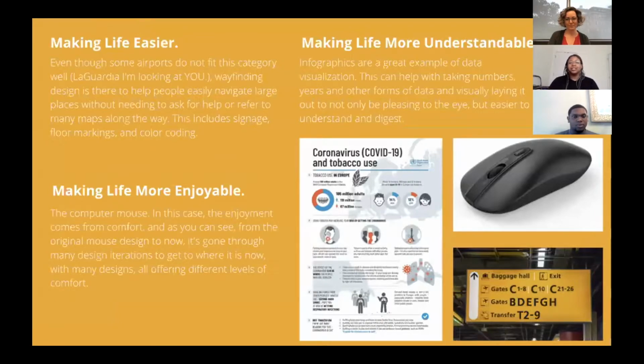So for making life easier, even though this doesn't fit every airport you could ever land into, wayfinding is something that's there to help people easily navigate large spaces without having to ask for help or refer to a ton of different maps along the way. And this includes signage, floor marking, and color coding.